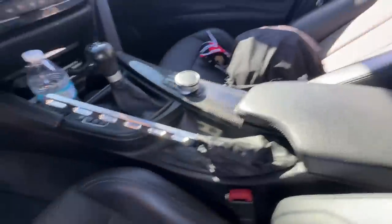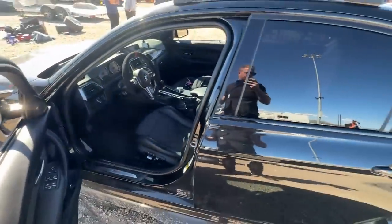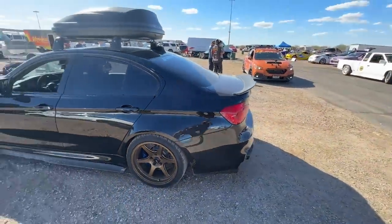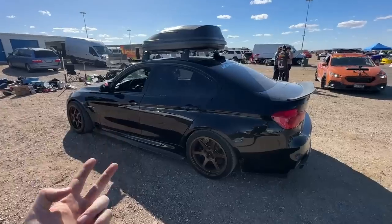So with that, we also flashed on a 91 octane tune with the MHD tuner because we can only get 91 out here. And with that, I think the car's ready. I'll be honest with you, I'm nervous. I don't get nervous going drifting, but I've never drifted this car. This car has never drifted, so.